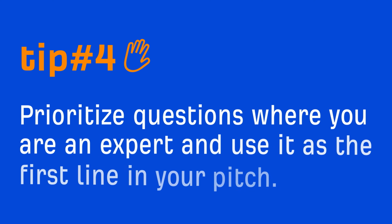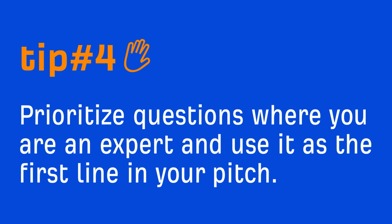Alright, tip 4 is to prioritize questions where you are an expert and use it as the first line in your pitch. There'll be days where you can't respond to every relevant request, so prioritize the ones where you have the highest probability of getting sourced.